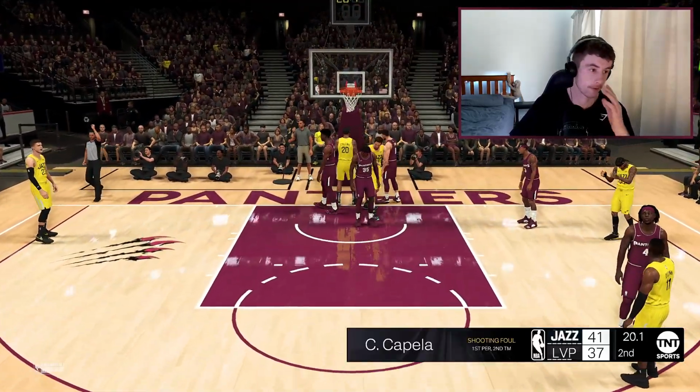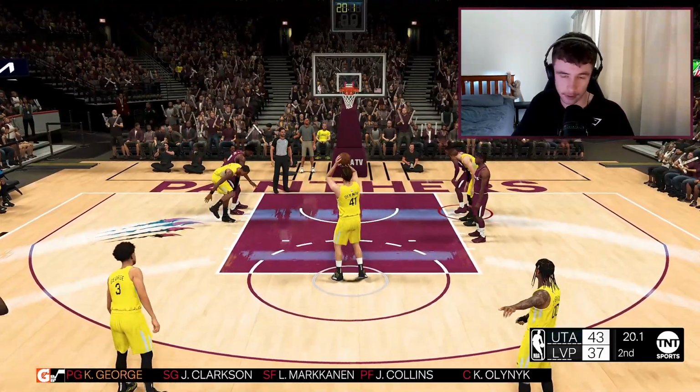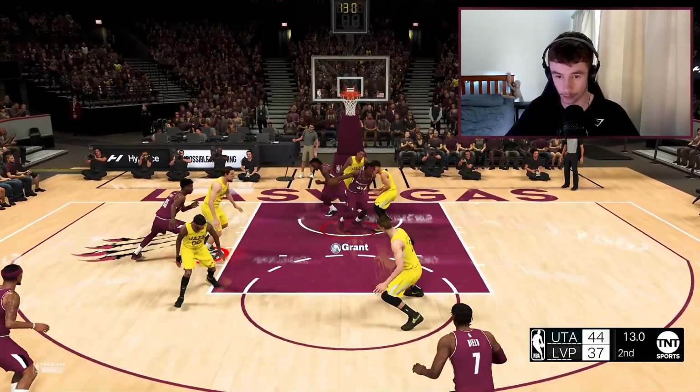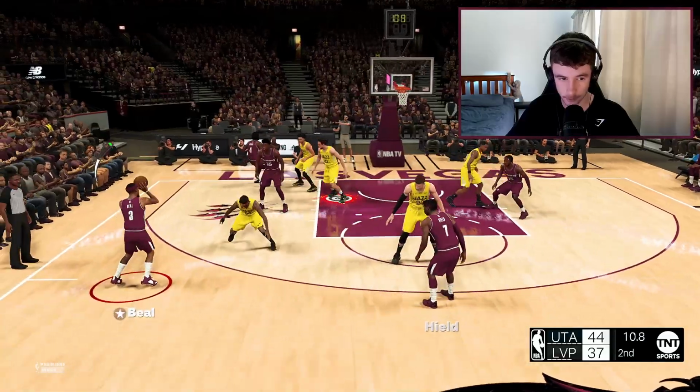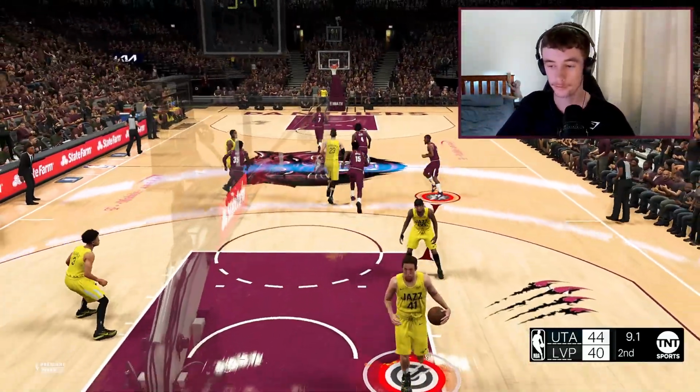Oh, he's got it. No, he doesn't. Oh, Capella's got a foul. I'm not angry with that, to be honest. He was trying to go for the block. Didn't come off, but hey. Easy layup. That's what I thought. Doesn't matter. We get the rebound. Beal from deep. Come on. Yes. Back in with him, four now.